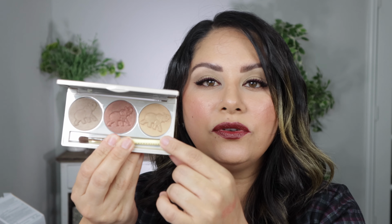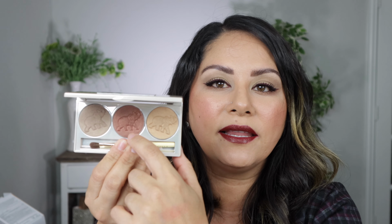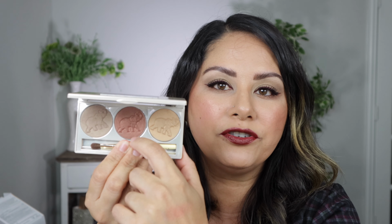This little palette here is not too big. I mean, this is my hand, so just so you guys see, it's not very big. The pan size is generous. It's only 3 shades, and this retails for $75. So definitely on the higher end of makeup, luxury makeup. There's 3 different colors. You get this goldy champagne shade, you get like a terracotta burnt brown shade, and then a taupey shade. And they're absolutely beautiful. They give such a beautiful sheen. I will swatch them for you now.